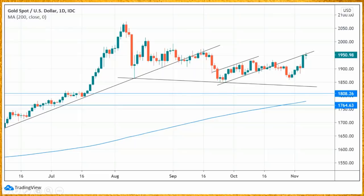Let's start with gold priced in US dollars on the daily scale, and we certainly had a very interesting week. We've been talking about this upsloping channel, and we had a breakdown from that, and it met the target. So the target is the height of this channel, which it certainly met, and actually just turned around and moved back up.